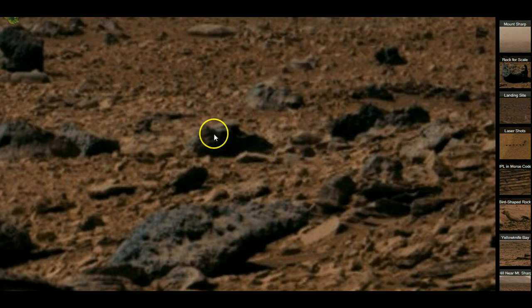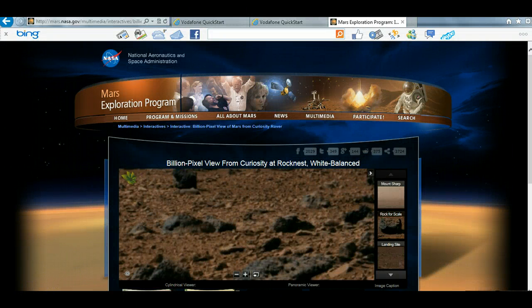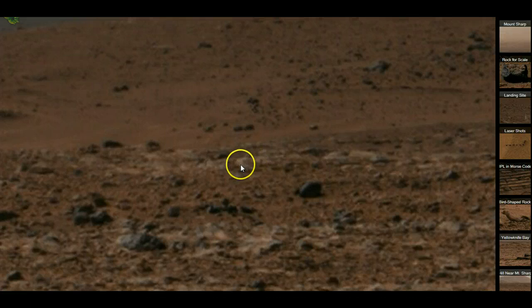Now these could be plants or some type of life. I can't see how they could be rock formations. There's one there as well, and I'll quickly pause this and take you to one other one. In this horizon shot here, we have something bizarre as well. We've got these little white cylinders that stick out. Now that's going to be very hard to magnify.